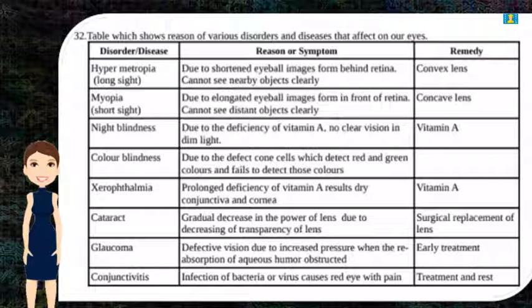Disorder: color blindness. Reason: due to defective cone cells which detect red and green colors and fail to detect those colors. No remedy. Xerophthalmia: prolonged deficiency of vitamin A results in dry conjunctiva and cornea. Remedy: vitamin A.